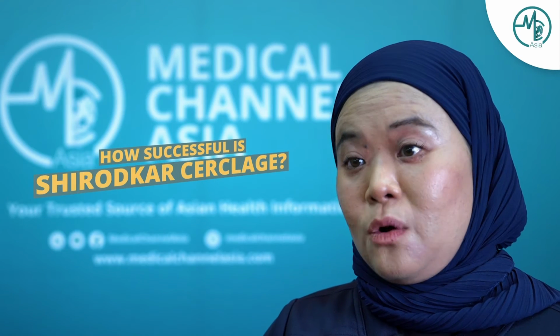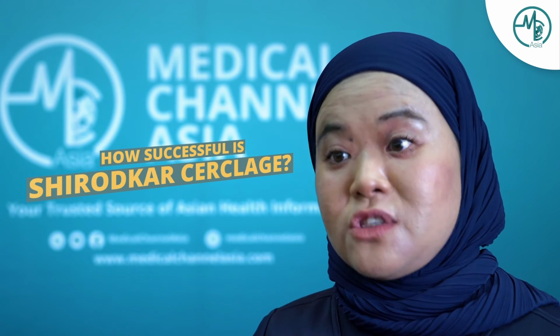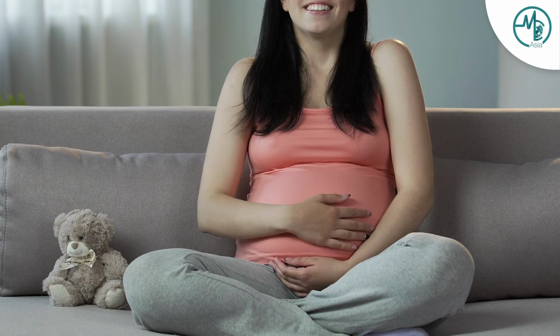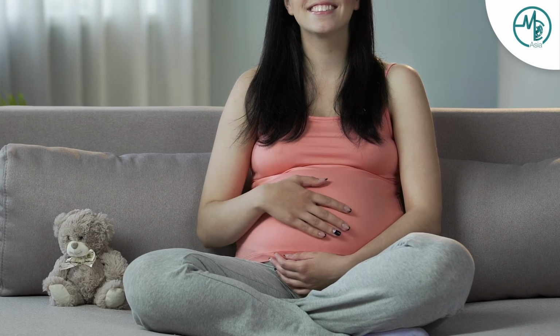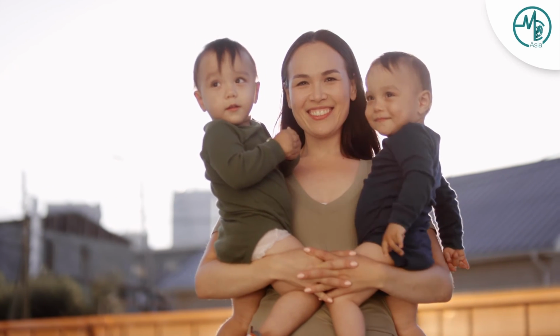So in our center, we have 87% success for patients going up to 37 weeks of pregnancy, and 97% of patients going to more than 34 weeks of pregnancy. And we now have 82 patients who went on to give birth at term with this method of Shirodkar Cerclage.